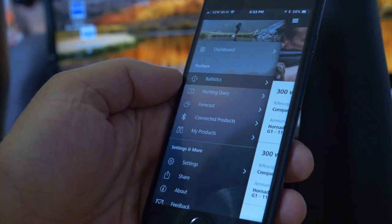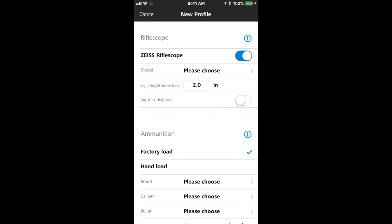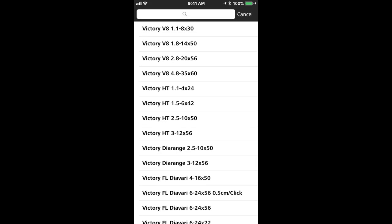Now that we've got this done, we can input up to 9 different custom loads. This will afford you the ability to get on target and accurate with multiple rifles and multiple loads. Now let's show you how to do it. We will go into the ballistics menu of the app. Push the blue button at the bottom right corner. Here we will put in our scope data if we are using the Zeiss rifle scope.